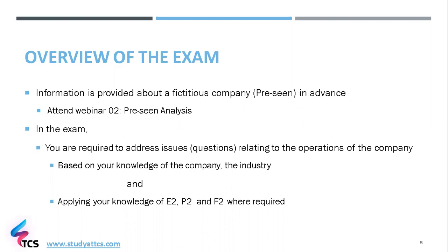So your Prescene, which is relevant for the session happening in May, will be released next Friday. In this Prescene document, the examiner provides you information about a fictitious company. A typical Prescene is divided into 4 main areas.